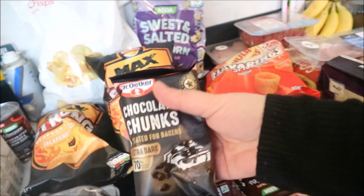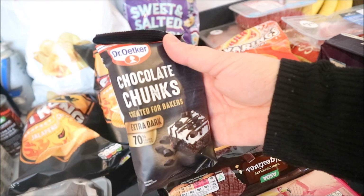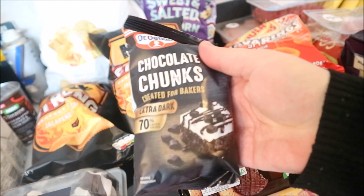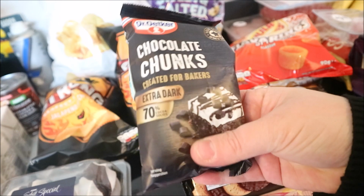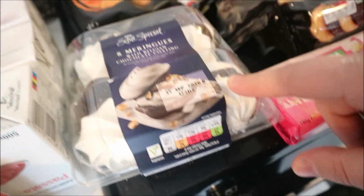I got some dark chocolate chips. I like to keep these in the freezer, and then if I want some chocolate, I can just grab some. These are quite chunky ones as well. They're just nice and cold, and it takes longer to eat them because they're frozen, and they're just yummy.